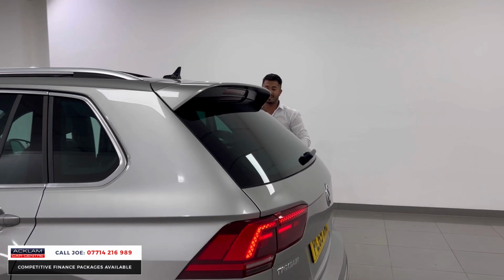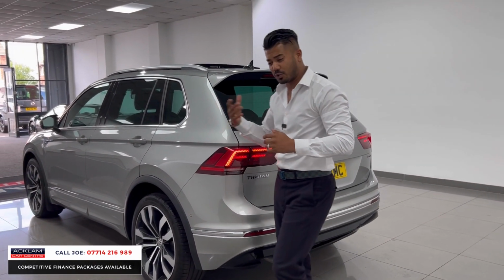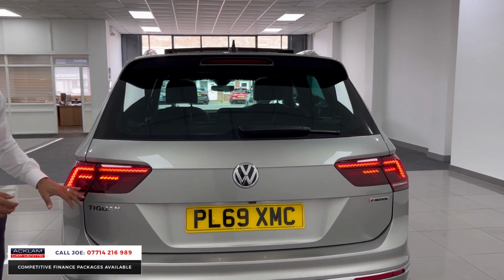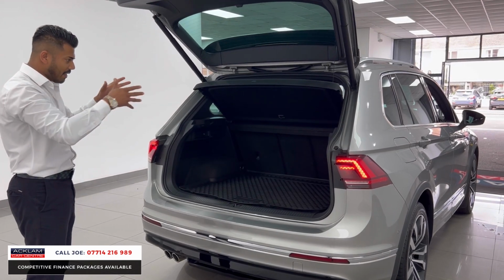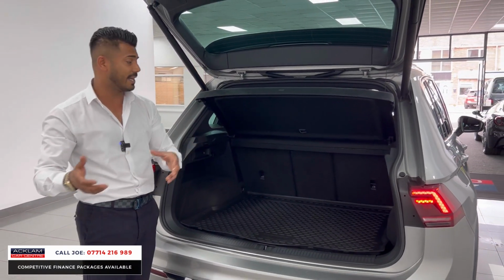And then the extras that I've mentioned: the leather, the sound system, the panoramic roof, the 20-inch wheels, the 360 camera system. Round the back, you have the LED-style lighting system and the LED indicators as well. You've also got the automatic tailgate, which can be used off the key, or you press the handle just below. And then you have this very good space. Pushchairs, shopping, going away on holidays, suitcases.